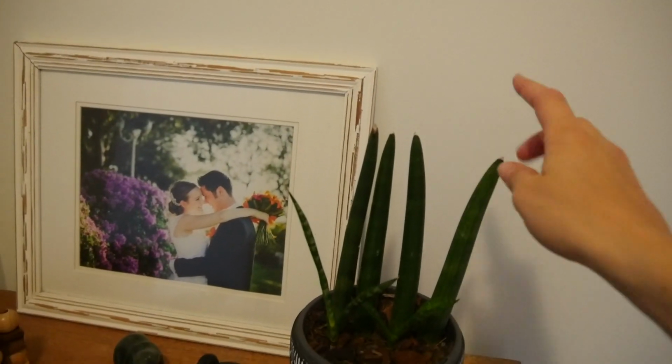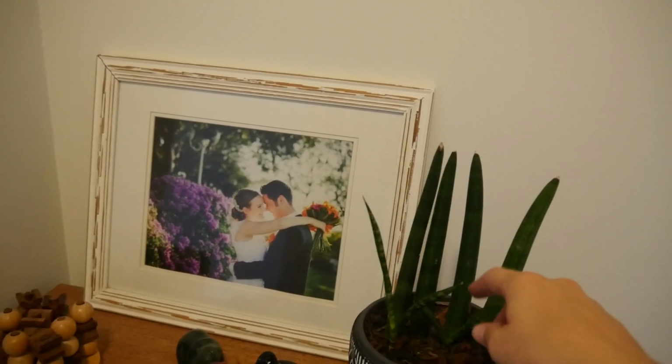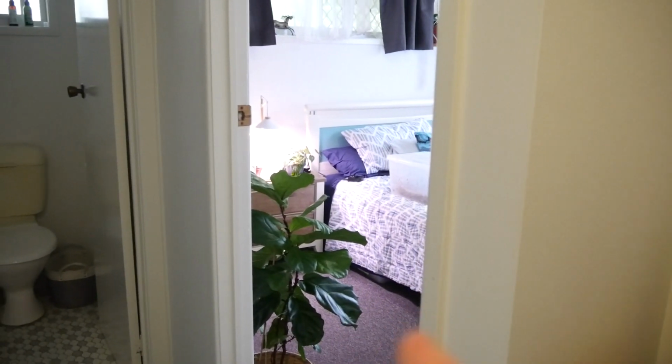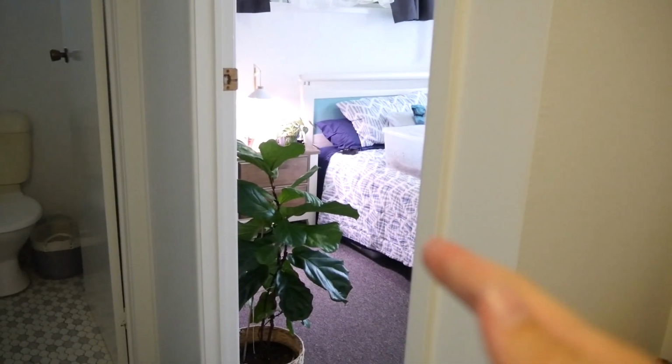Anywho, I bought it mostly for the pot. These guys will never grow more, these ones here, but these little pups here are kind of how you grow more of this plant. But I have to move it around a bit, so I move it into this room to give it more light, and every now and then I move it back here again because there's no natural light here. So let's go check out the spare bedroom.